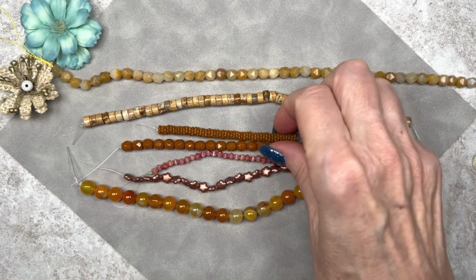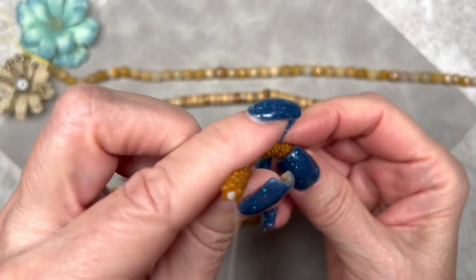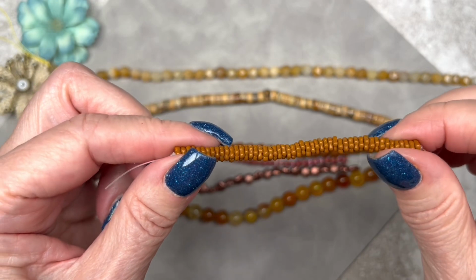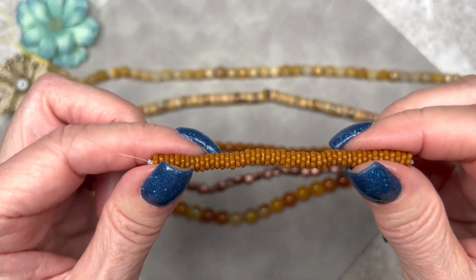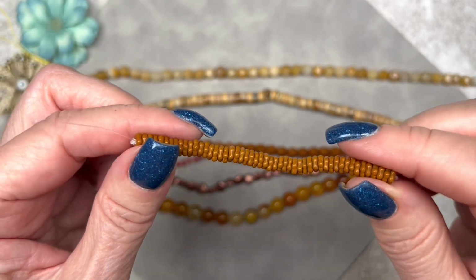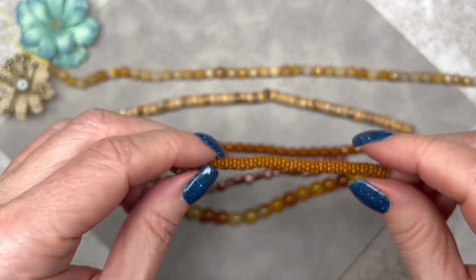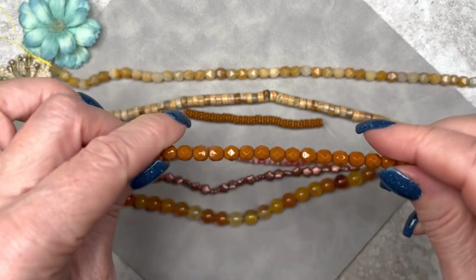Let's take a look at these now. These are spacer beads, and they're daisy spacer beads, as you can see. How pretty are these? The color is terracotta, and these measure 5 millimeters in size, and there are 50 pieces in this strand. I love this kind of spacer bead. Most of the time I use metal spacer beads, but sometimes it's nice to use Czech glass.